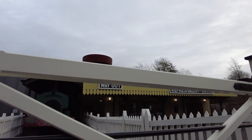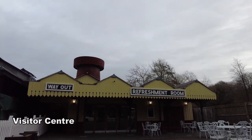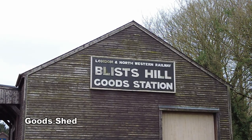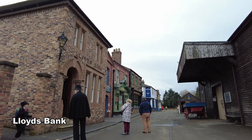It is part of the Ironbridge Gorge Museum Trust Limited, which cares for 36 scheduled monuments and listed buildings, and operates 10 museums within the Ironbridge Gorge World Heritage Site.